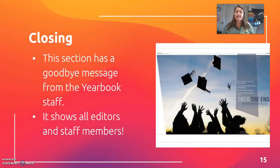Lastly is the closing. This has a goodbye message written from the yearbook staff, and then we're also going to include on ours pictures of everybody that contributed. So all of our editors and staff members and what your role was. That way you get some recognition for all the hard work that you put into the book.